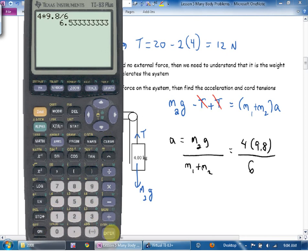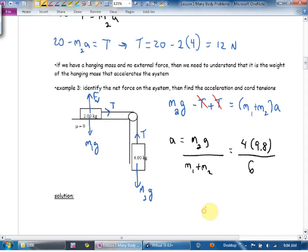How many sig figs are we going to here? 3. Now, this 9.8 is kind of a weird one. It's sort of an arbitrary number of sig figs because it's really 9.8. If you went 2 or 3, I wouldn't freak out. But I usually go from the data that they give me. I don't include the constants in my sig fig calculation. So I'm going to say 3. We're going to say the answer is 6.53 meters per second squared. So there is the acceleration.